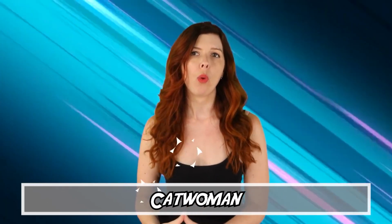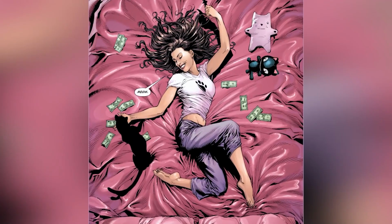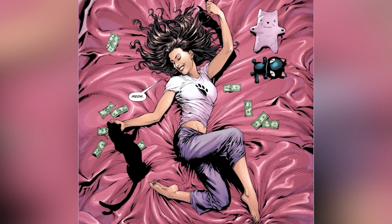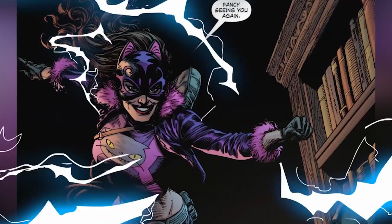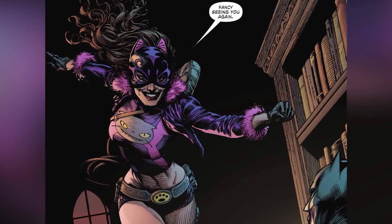Number 4. Catwoman. Catwoman in Batman Earth 1 has come in with a wild new look that will leave you floored. I mean, you will admittedly still recognize her, just not as the Catwoman that you're used to seeing. This version of Catwoman, instead of wearing her typical black or dark purple catsuit, looks a lot more noticeable and bold by comparison in terms of her design, especially for a thief.